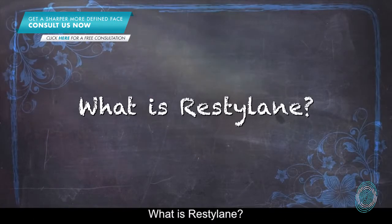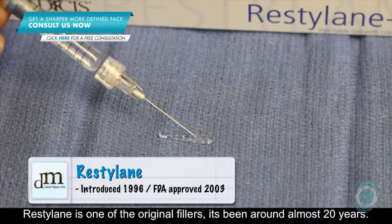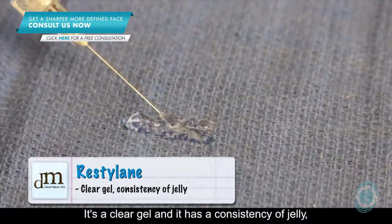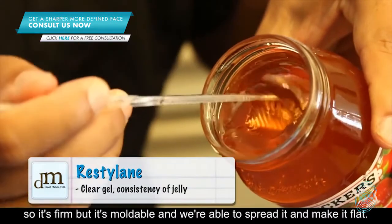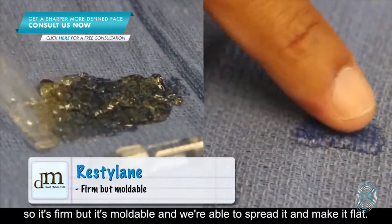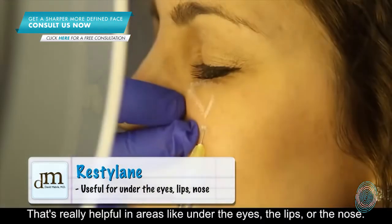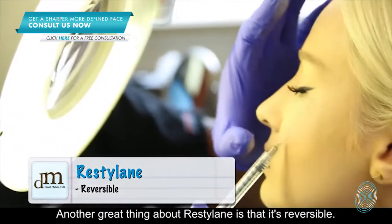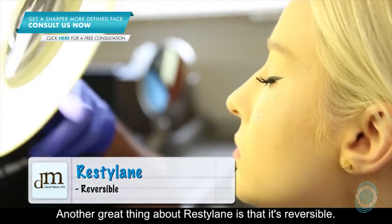What is Restylane? Well, Restylane is one of the original fillers. It's been around almost 20 years. It's a clear gel and it has the consistency of jelly. So it's firm, but it's moldable and you're able to spread it and make it flat. And that's really helpful in areas like under the eyes, the lips, or the nose. And another great thing about Restylane is that it's reversible.